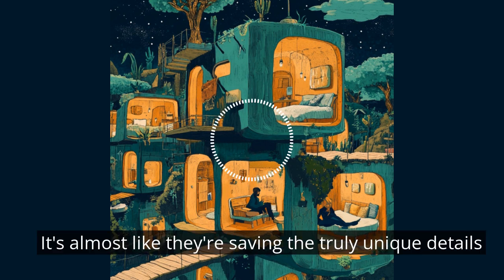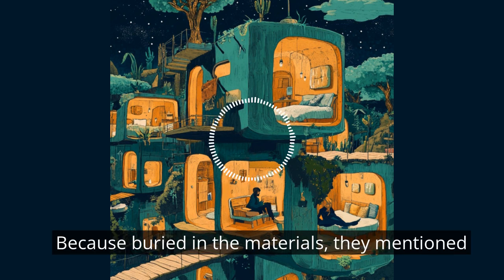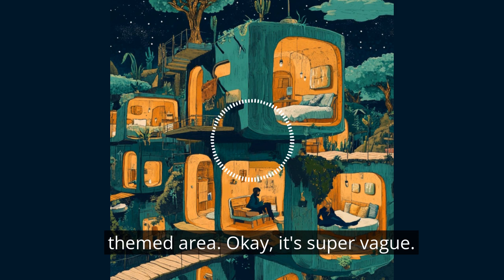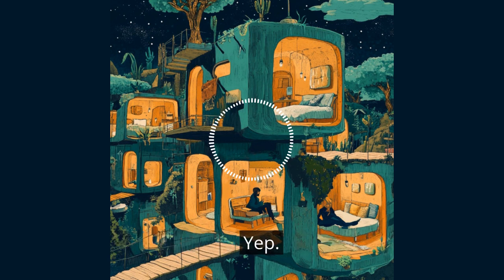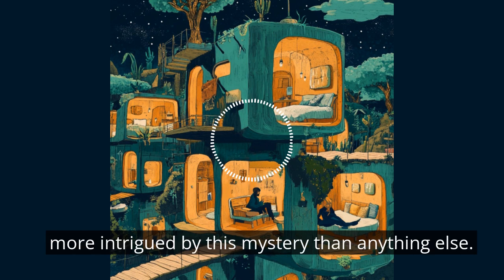Right. It's almost like they're saving the truly unique details for last. What do you mean? Because buried in the materials they mentioned being located near the Vibrant Typhoon Shelter-themed area. It's super vague, but it definitely piques my curiosity. What even is a Vibrant Typhoon Shelter-themed area? They drop it in there like it's this well-known landmark. I've never heard of it. Me neither. I'm almost more intrigued by this mystery than anything else.